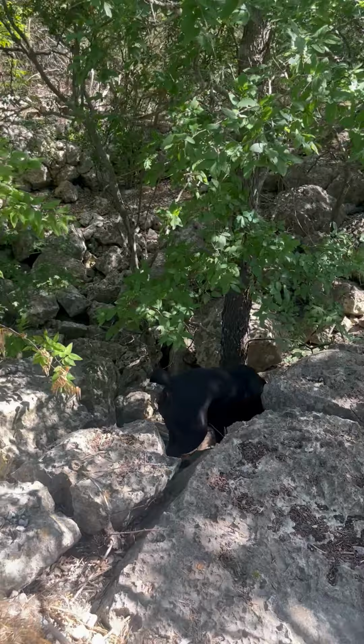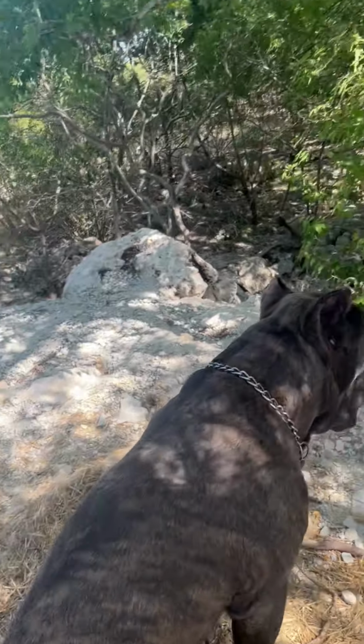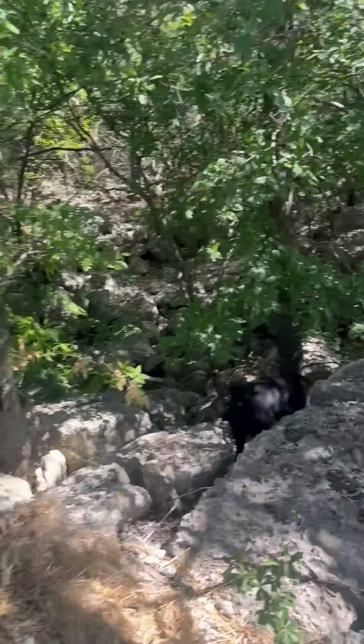So I'm out here with Ozzy and Dolce. Dolce is tracking some kind of animal down there. I hope it's not a snake. There's a lot of lizards down there, so maybe it could be something like that. Dolce, be careful. She's tracking, picking up on something.